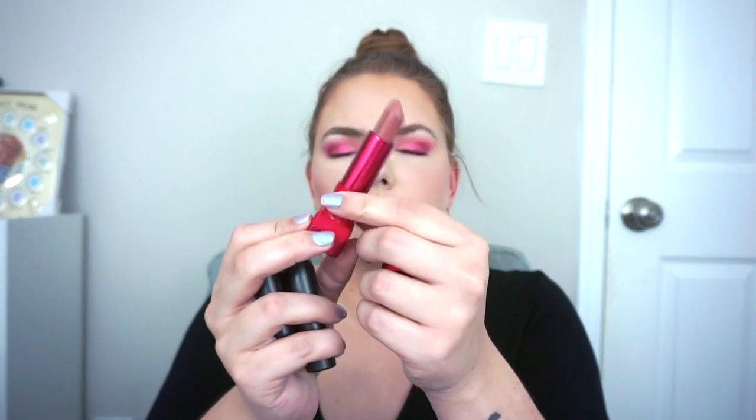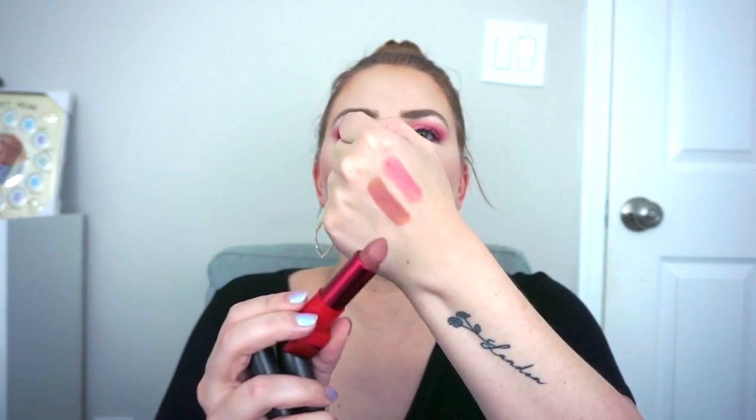Then for lips, I'm going pretty quick. This is good. I've got a few bullet lipsticks. First one is something that I'm just mad at myself that I didn't return. This is the Natasha Denona I Need a Nude lipstick in Amorosa. And it just looks so beautiful on other people, but not as beautiful on me. The formula is nice though.